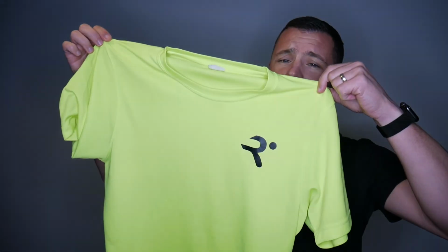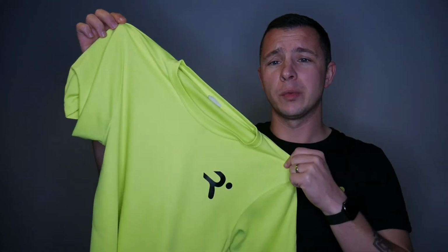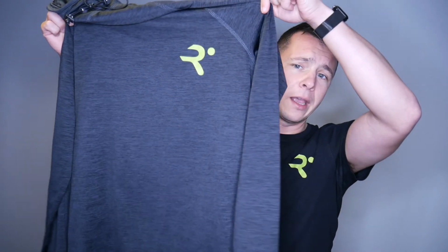Like this neon yellow t-shirt, I would put this on if it wasn't so cold outside and I didn't need a jacket. But if I do need a jacket, then I'll probably want to put another layer on. I normally like to have a long sleeve, like this one here. That gives me that extra layer underneath, and then I will put on my high visibility jacket.